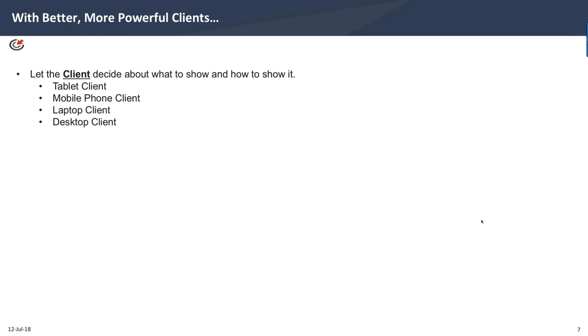If the tablet is small, or the mobile phone is even smaller than a tablet, why don't we let that device decide, between like 10 elements on the page, that maybe the four most important elements should be displayed on those form factors? Let those devices decide what they want to show. And with that, the server would basically turn into a dumb service provider. Think of it as an expert that you go and ask a question, and then you decide how to build your presentation. So the clients get the information from the server and then decide how to display it. But the server at that point would not care about what the client is or how the client wants to show that information, right?